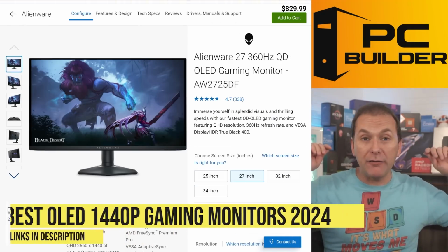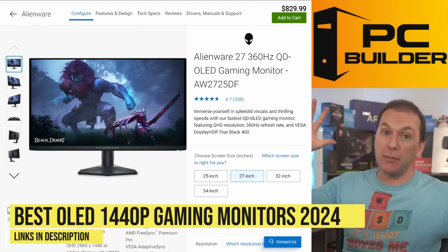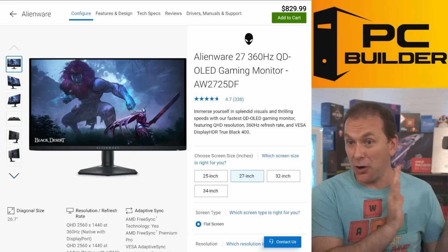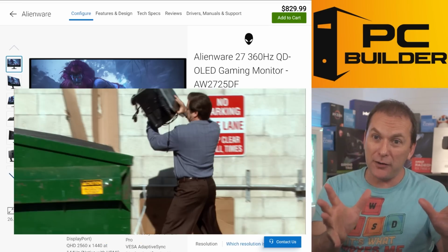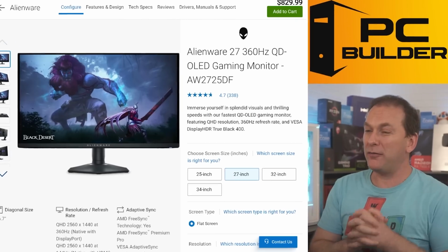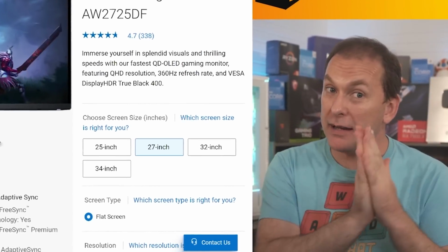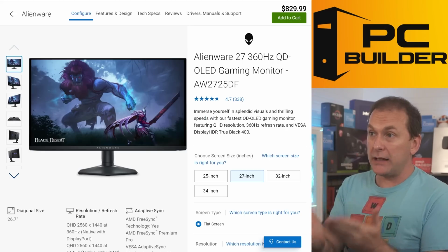Let's jump into the best OLED 1440p gaming monitors, because there are some insane ones coming out this year that honestly even blow the ones from last year away. I'm not saying throw out your monitor from last year if you got the Asus one that was $1,000, but I certainly wouldn't necessarily buy discounted versions of those over something like this.